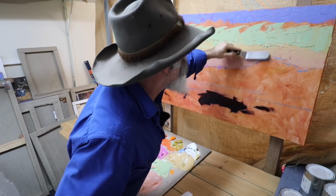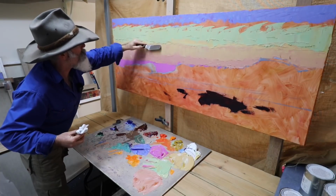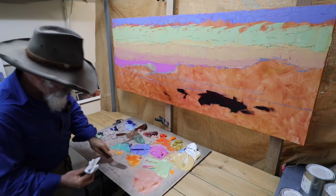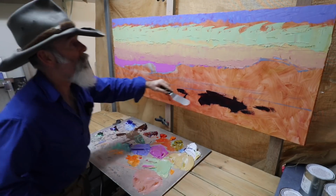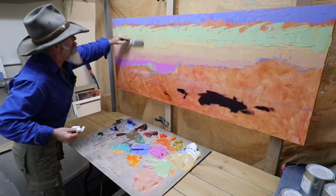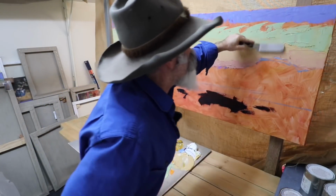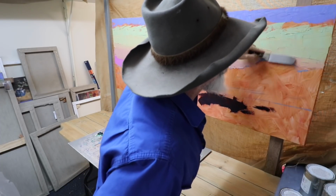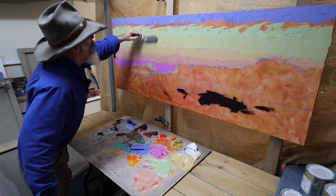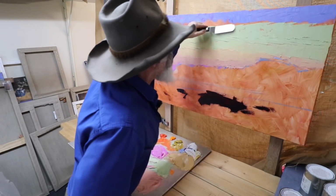Just little marks with a big knife, little marks with a big knife. It's blending nicely. Wipe that one clean. Alright, what do we got here? Let's put that green into that yellow ochre. Blend those two. Kind of like the chunk style that you get when you blend it on the canvas itself. There's something nice about the quality of the paint when it's blended on the canvas. It gives it a lot of broken colour as they dance together.